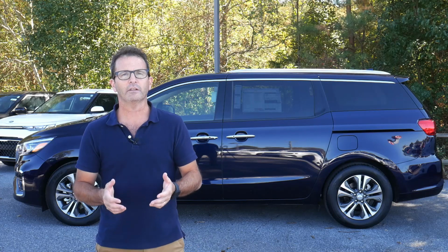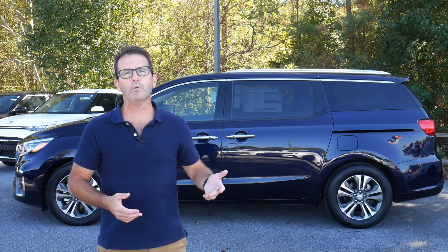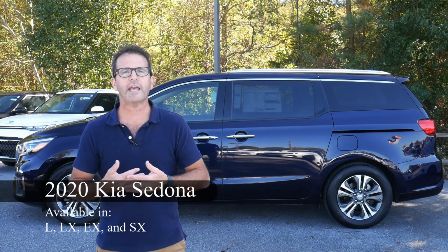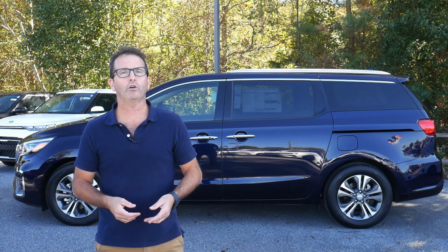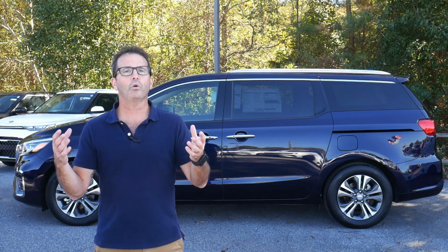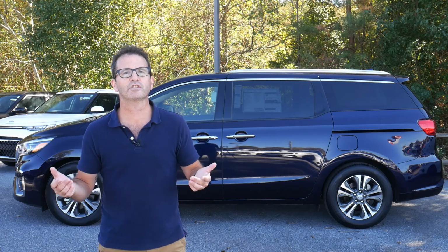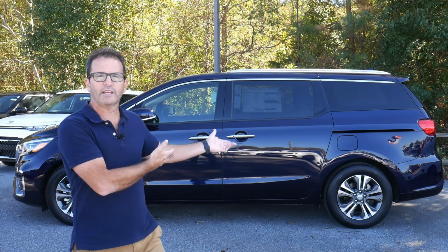of a minivan. The Sedona comes in 4 trim levels, starting with an L, which has a seating capacity of 7 passengers, moving up to the LX, which seats 8 passengers. Moving on from there, there's an EX trim level with seating for 8, leather trimmed seats, larger wheels, and some additional technologies. And then at the top of the line, we have the 2020 Sedona SX model, which is what we're going to be looking at today.